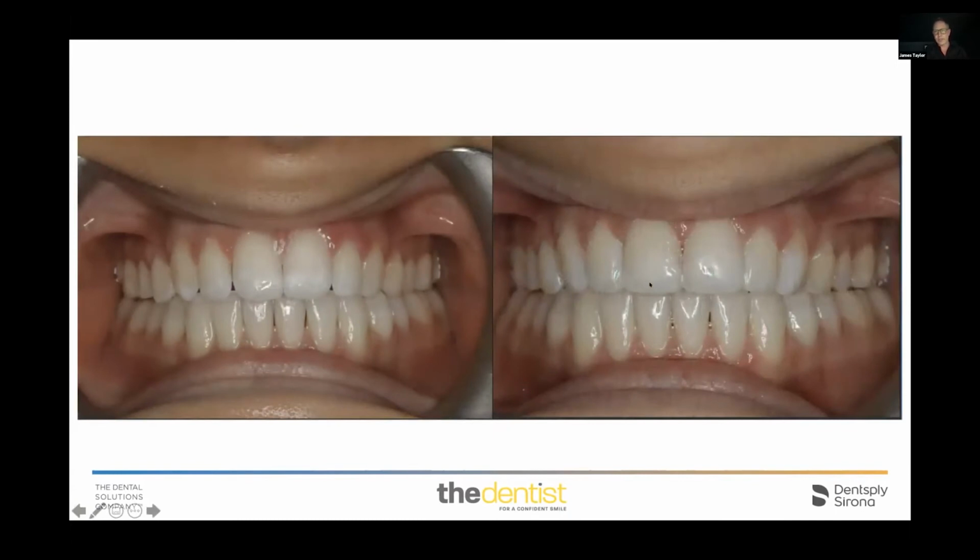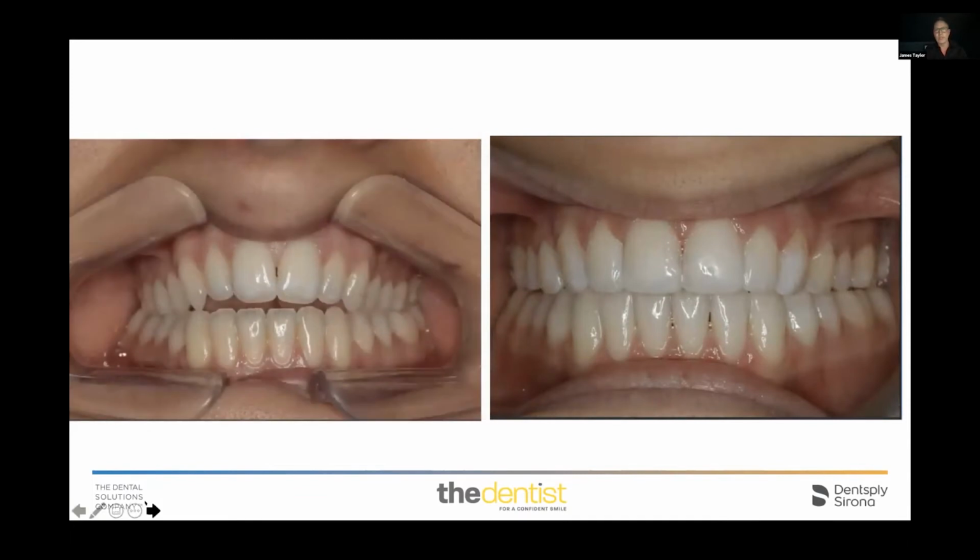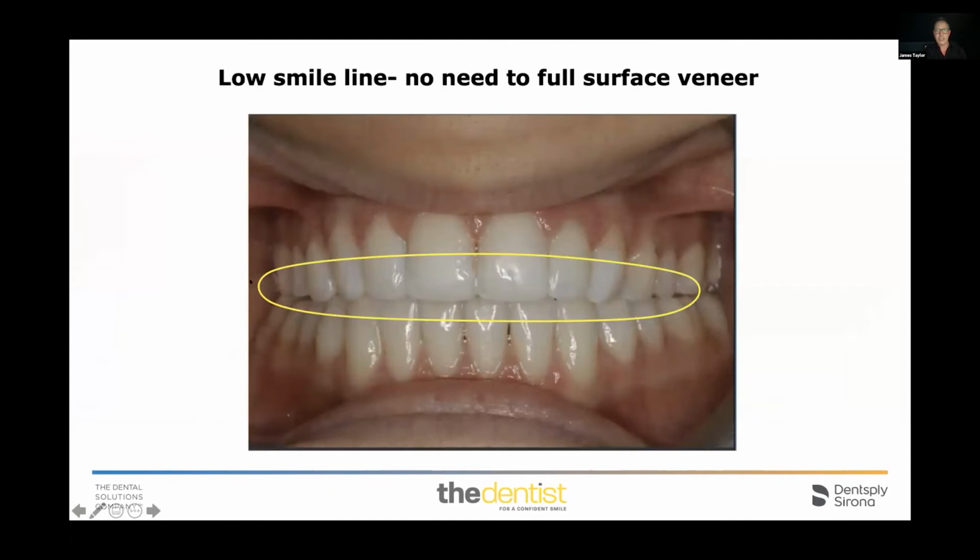And then we did the bonding just to improve the outlook for her and the smile and give her what she wanted. And for her, it was a huge change. She had a low smile line, so this aspect was the most important part to be bonded. There was a slight difference in color. It was fine because she can't see the slightly darker aspect around the gingival margin. She wanted the incisal edges whiter. So that's what she got.